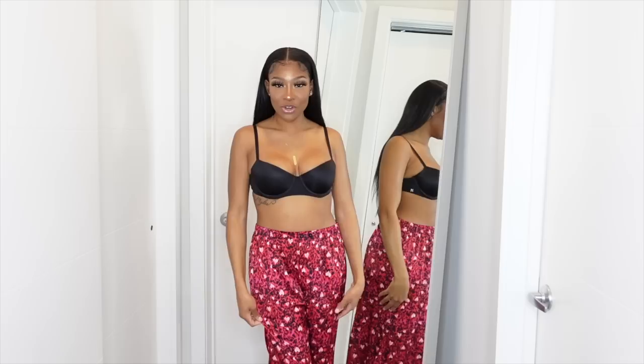Okay, so still sticking with the cozy girl thing. There's no top to go to this, so I just put on my favorite Balconette bra. And I feel like these are in the men's section. They are a medium, but I still love the fit of them.